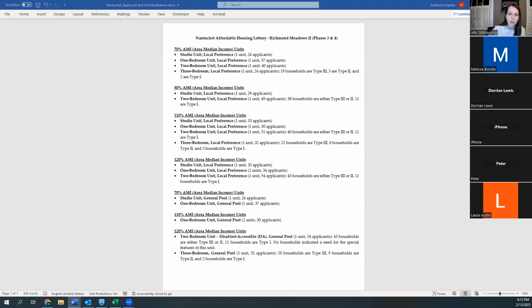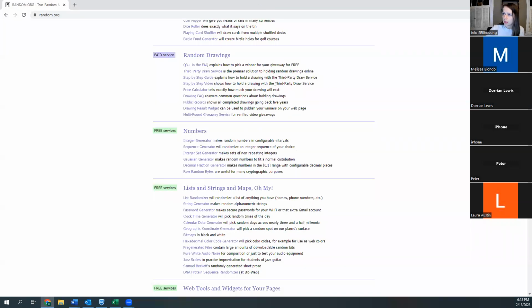You'll have about 10 days to get that information into us if you are one of those top households that is found lease eligible. And then finally, just a reminder that if you end up renting one of these affordable units at Richmond Meadows, if you're living in affordable apartments, you will need to recertify your income every year. So with the leasing office, should be doing that. And we typically like to remind people, you want to maintain maybe a folder or something like that, records of your income, pay stubs, tax documentation for as long as you're living in the unit, just so you have that handy.